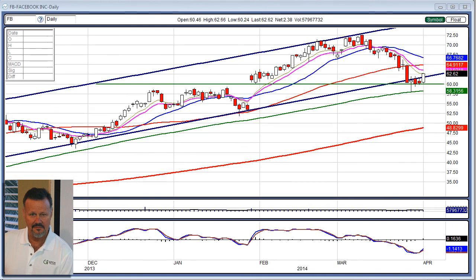Facebook, a lot of people trade Facebook. It's been down here, low basing at that $60 level, just below this major line of resistance and support. It now closed above that. That could be a little more bullish than bearish.